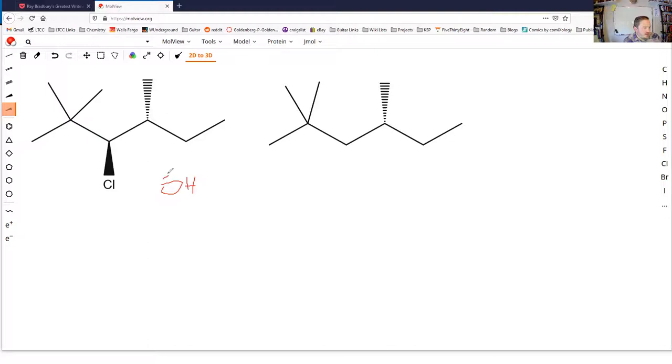One of the lone pairs is going to come in here and attack that carbon, and this chlorine is going to leave simultaneously. It has to attack from the opposite side as the chlorine. So if the chlorine is sticking out towards us, the hydroxide is going to attack from behind the molecule, behind the screen. So our product is going to look like this, and really an OH, but we're just drawing skeletal structures. So that would be our SN1 product. Sorry, that's our SN2 product.